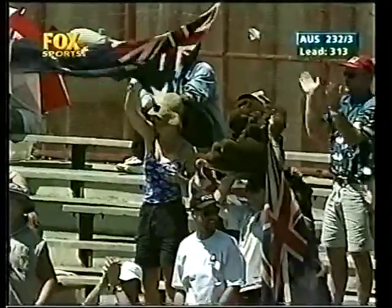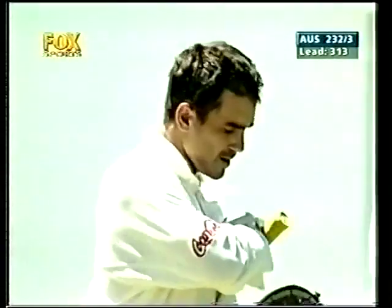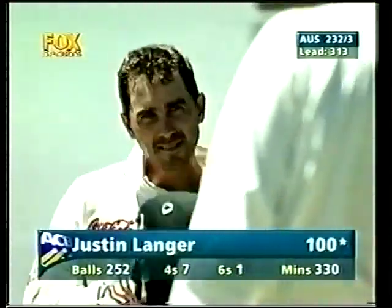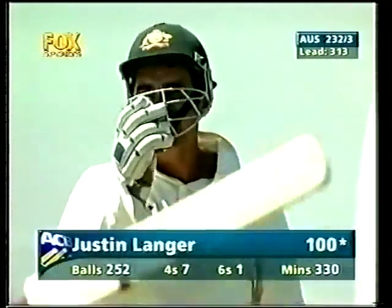Pull shots through mid-wicket. And he's a very proud young man. And why wouldn't he be? He would be over the moon with that. A special moment for Justin Langer. 100 against the West Indies in the West Indies.